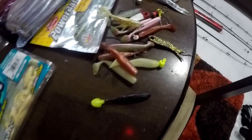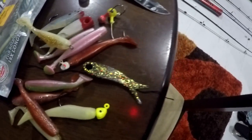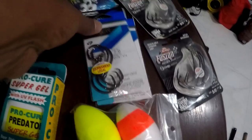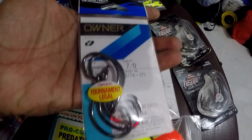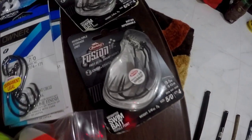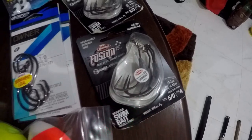Well, I have a number of used DOAs, swim baits, Terrorize, whatever the case is here. Well, the official knife and split ring pliers. Must have some wire. And then we come to the hooks. I use the Owner circle hooks mostly, 7-0, 5-0. I have the 4-0 here as well. These are screw-on worm hooks to use for some of the bigger swim baits.